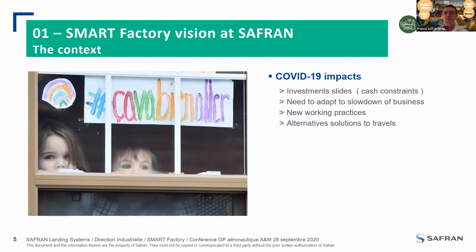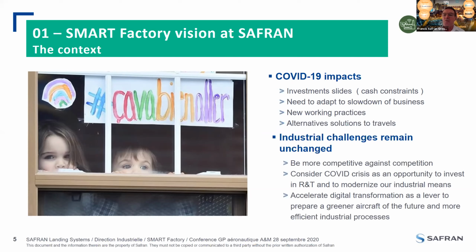It's quite important because today, as you know, aerospace is suffering a lot from COVID, and that means we had to postpone some investment because we have cash constraints. So we had to adapt to the slowdown of the business and adopt new practices, in particular to have alternatives to travel. That leads to new needs in terms of remote assistance, for example. But what I want to say is, globally, whatever the situation, even if we have less cash to invest, we need to be more competitive against the competition. As soon as the situation recovers, the competition will be harder.